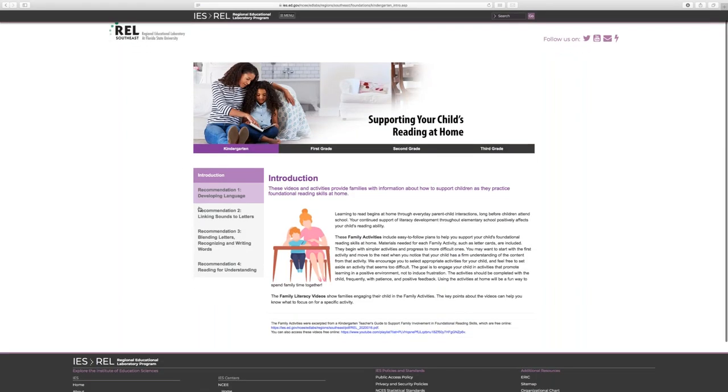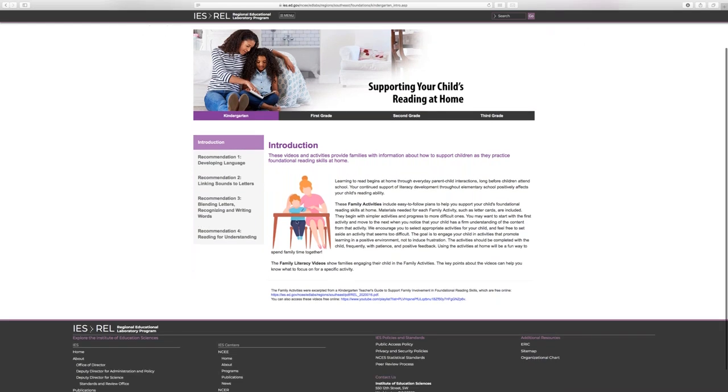You'll notice on the left side of the page, we have the recommendations. Now, these are the 4 recommendations taken right from the practice guide that IES put out for teachers. And what we did is we took that language and we translated it into family-friendly language. And so the recommendations are developing oral language, linking sounds to letters, blending letters, recognizing and writing words, and recommendation 4 is reading for understanding. And so every grade level has these exact same recommendations on the left side. And every grade level has the same introduction right here.